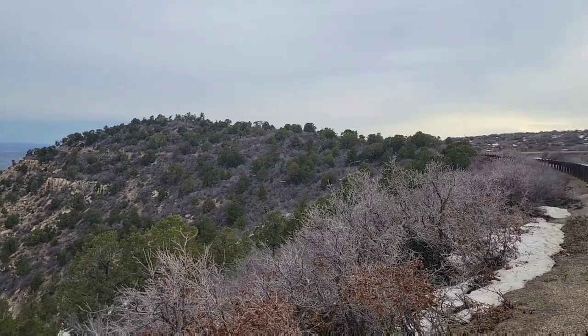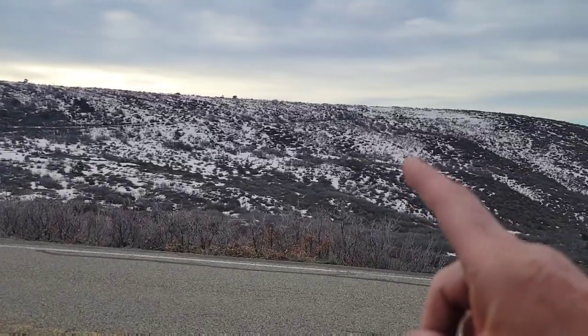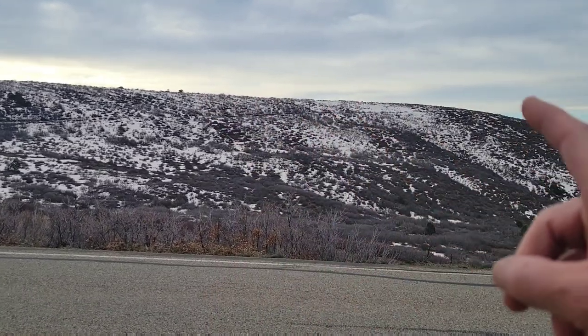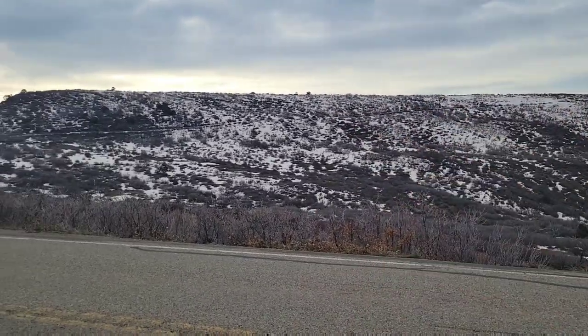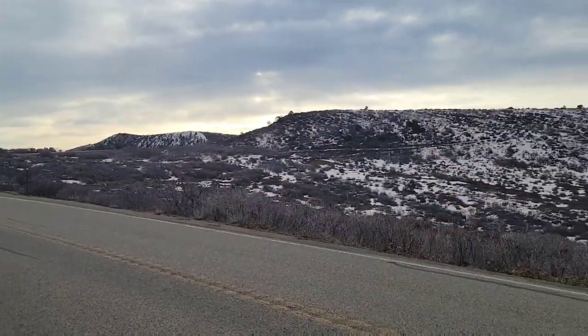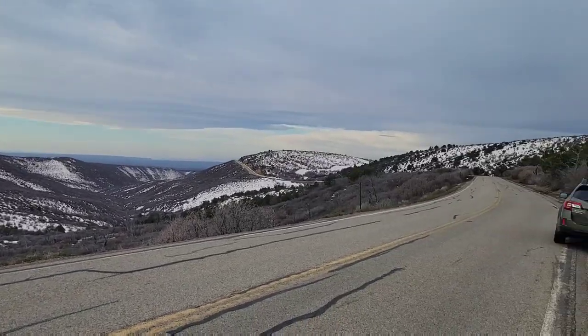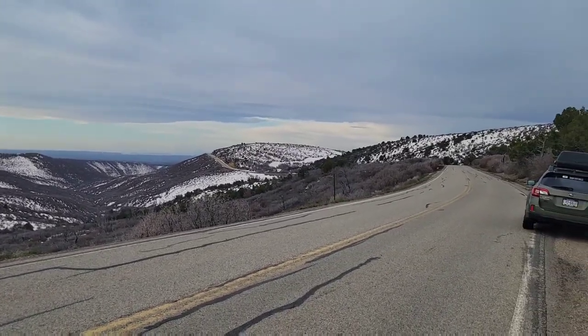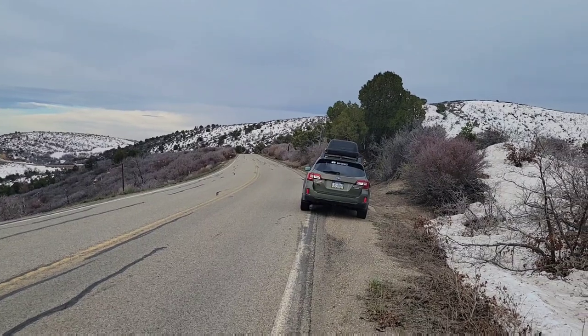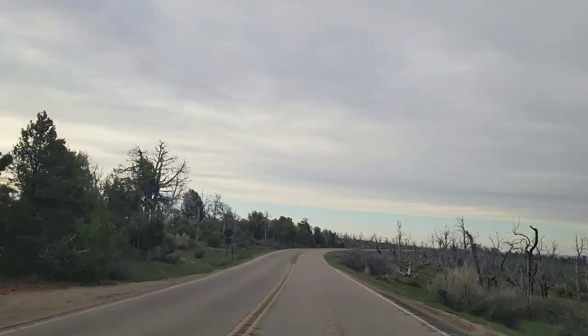Amazing. So where we came from, you can see the road right over here. It wraps around and goes on the other side. We were on that one over there, wraps down around and goes that way. And we got to go way out that way. You can see the road just keeps running along the mesa here. And there's the Subaru. All right, let's get back in it. It's cold out here.